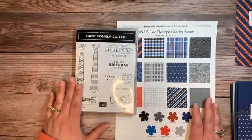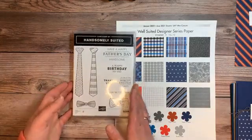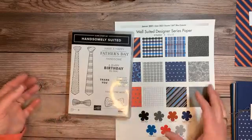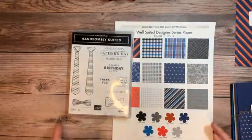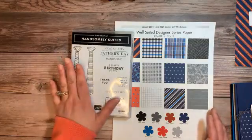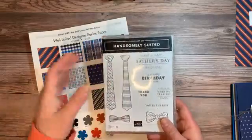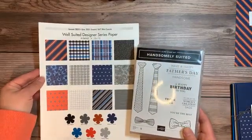But all of it is cut and ready for you, so you don't have to do any of the work there. This is also our all occasions class on Monday, so sign up is closed for that too, but I could probably squeeze a couple people in if you send me a message. That would be the only way to register right now. So Handsomely Suited is what I focused on, but I really focused on the sentiments, so you could really have success with whatever you have for a sentiment if you don't have this one yet.